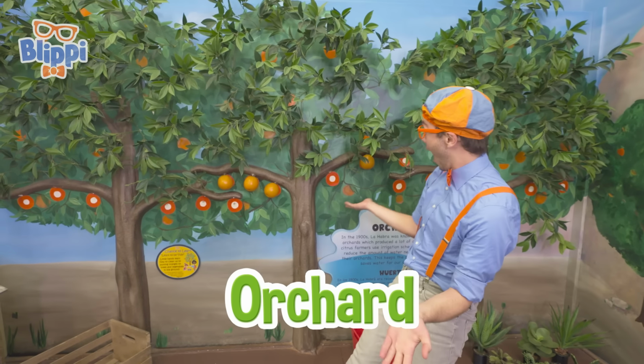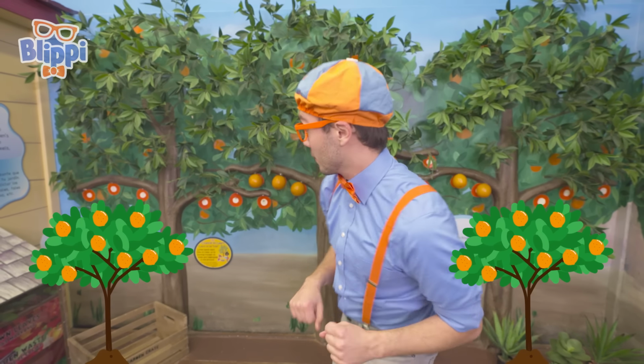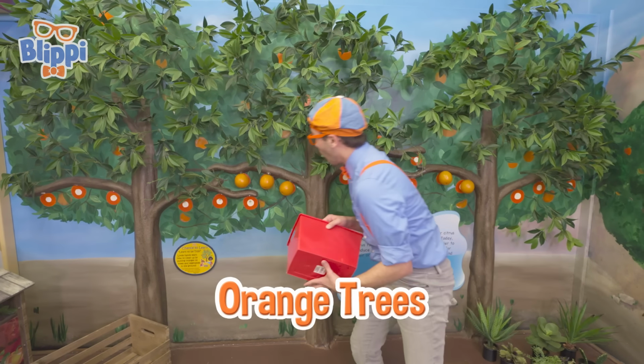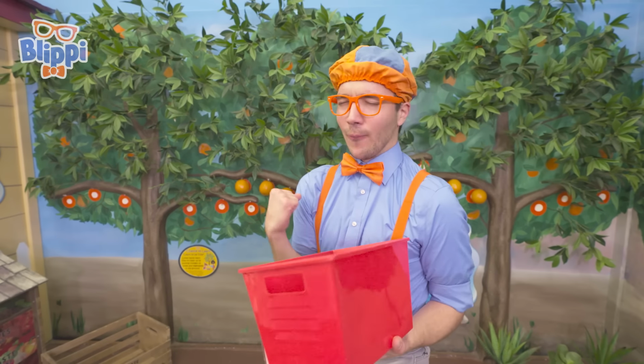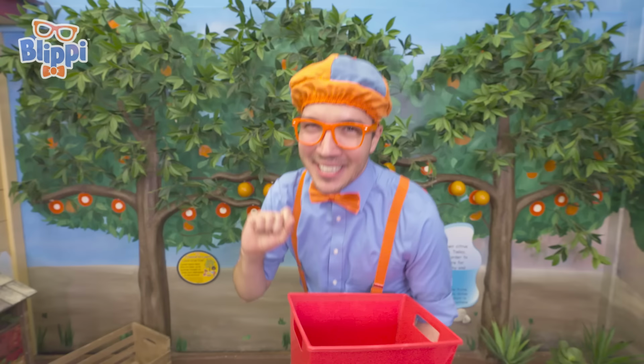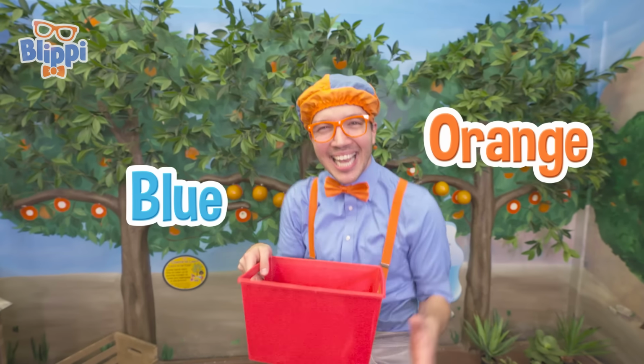It smells so beautiful here because we're here in an orchard. Yeah, an orchard is a place where trees grow that have fruit on them. And it looks like these are orange trees. I think we should pick some because they're so sweet and tangy and citrusy. And orange is one of my 2 favorite colors, blue and orange.